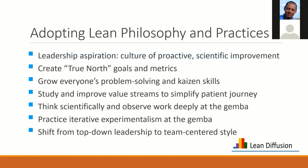So in adopting lean philosophy and practices, the two example hospitals and medical centers I'm going to use to illustrate lean adoption, they follow these objectives and methods. So there's a leadership aspiration to have a culture of proactive scientific improvement. And sometimes that's because they've seen a manufacturer in their state get incredible results with adoption of lean methods. So in Washington, Boeing had tremendous success with lean, and it caused a large health system to want to learn about it and then go to Japan, study, and then implement it in their system. So I'm going to talk about them in a minute.